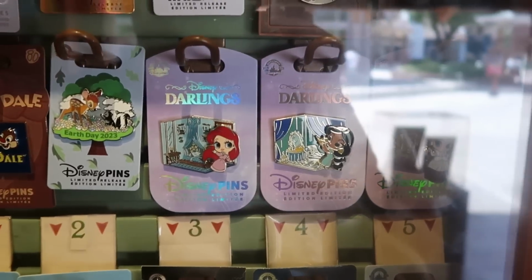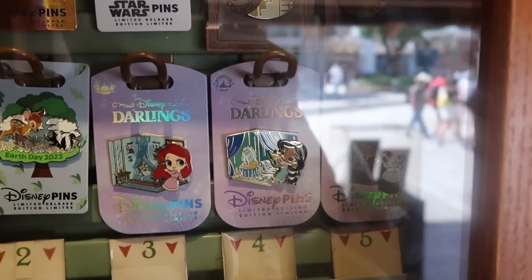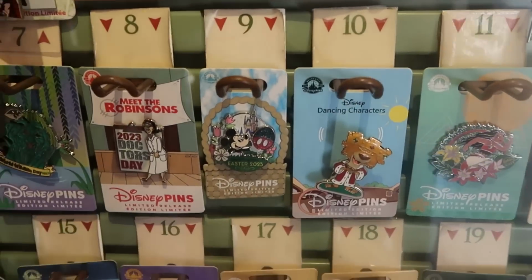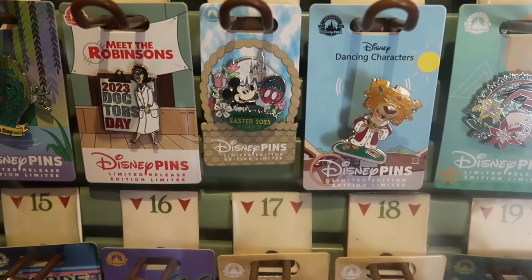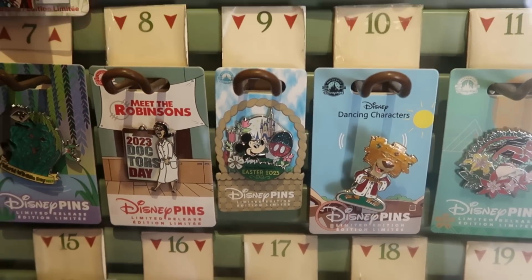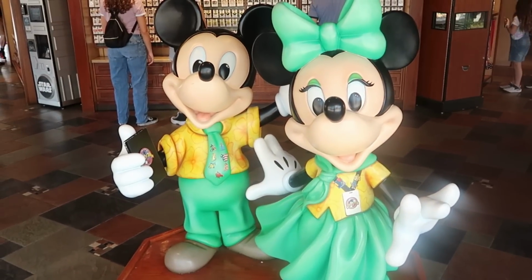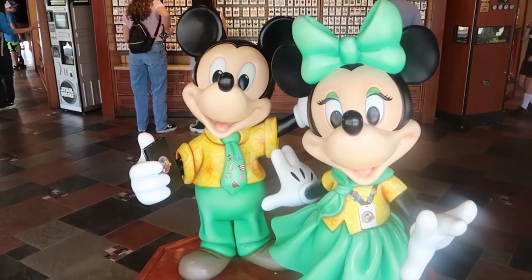And then check out these new Disney Darlings ones. You got Cinderella, Jasmine, and Ariel there. Those are really, really adorable. And here's a brand new one for Easter 2023 with Mickey Mouse. It looks like you have a little Easter egg there that looks like Mickey, and he's in front of Cinderella Castle. Of course, you can't forget to take your picture here with Mickey and Minnie, all dressed up in their Hawaiian outfits. They look so good.